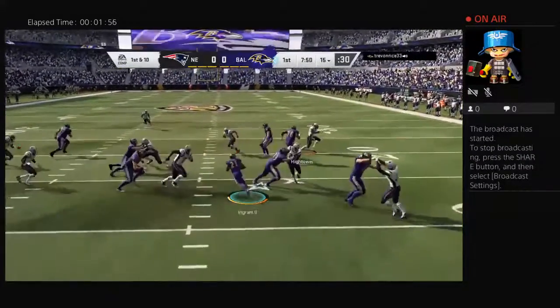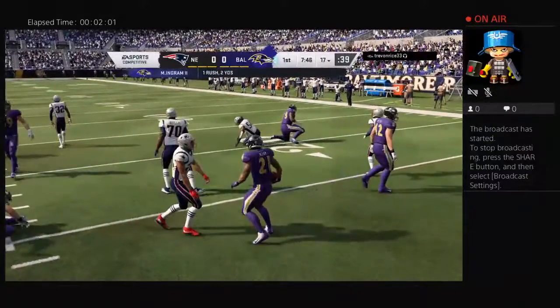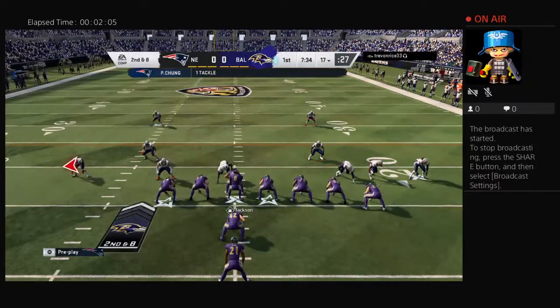And the former Heisman winner, this is Mark Ingram. And a short gain across the 15 to the 17-yard line. 2 yards on the carry there. It'll be second down.